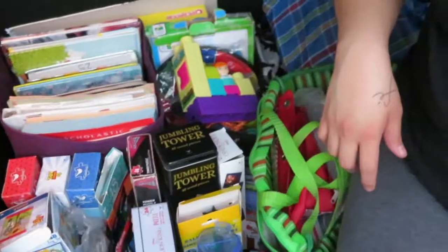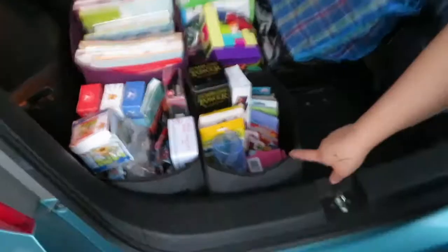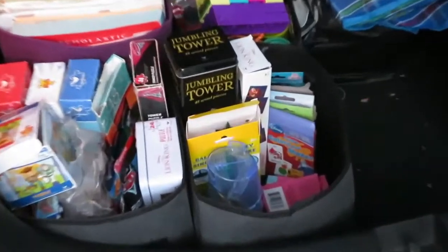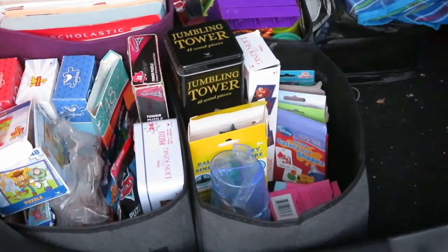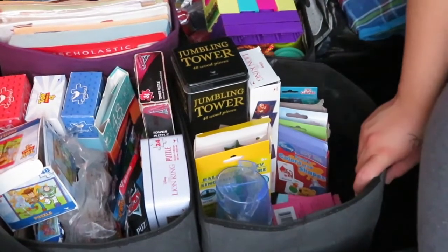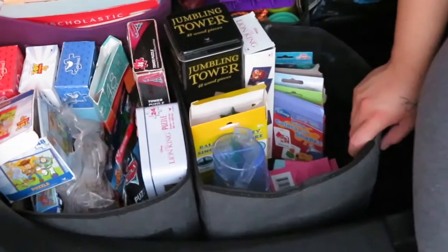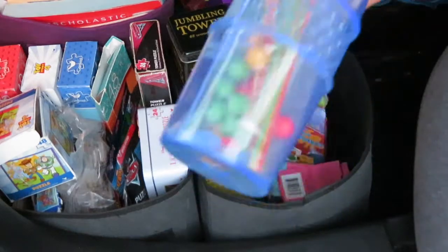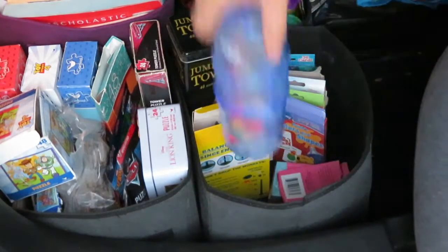So cool. And then right here, this little cubicle, pardon me, I haven't vacuumed, but I'm never back here. So cool. This little cube has a bunch of games he actually does like. So we have Kerplunk. He likes the mini version. I got it at Five Below for $5.